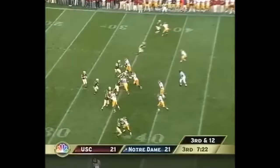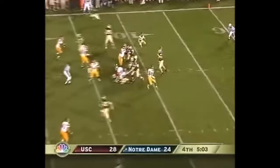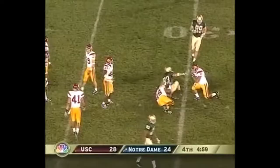Third down and 12. Brady Quinn, plenty of time. Cross the middle, strike. Caught by Samardzija. Reset to the wide receiver spot. Quinn, short drop. Crossing route, Samardzija. Crosses the 30 to the 32.